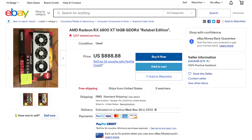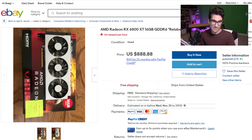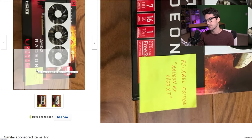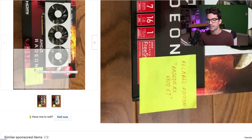Yeah, crap like this. Now, there are a few legit scalped listings out there. I just want to start with this one because this one's freaking stupid. So this is the AMD Radeon RX 6800 XT 16GB GDDR6 Relabel Edition. What a smartass. Like, come on, dude. This is just a waste of your time and mine. $888.88, and then you've got a post-it note. I know it's sideways, but you can read it. There's this Relabel Edition, quote-unquote, Radeon RX 6800 XT.